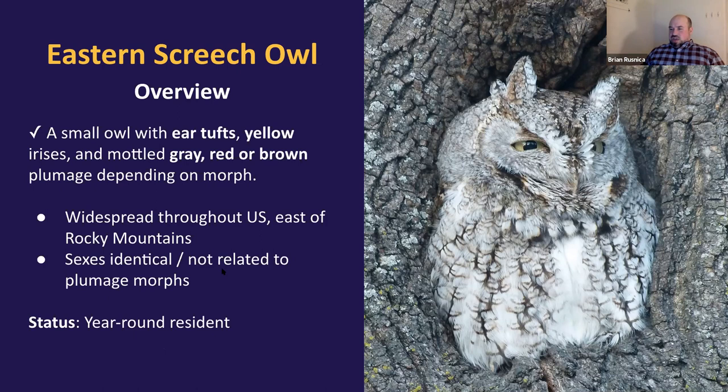The sexes are generally identical, and it's actually not related to the plumage morphs. So you could have a male gray, a female gray, male red, female red, et cetera. A year-round resident that typically does not migrate.